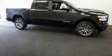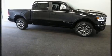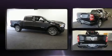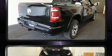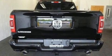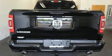Sensibility and practicality define the 2020 Ram 1500. This four-door, five-passenger truck offers the latest in technological innovation and style. It features an automatic transmission, rear-wheel drive, and a powerful 8-cylinder engine.